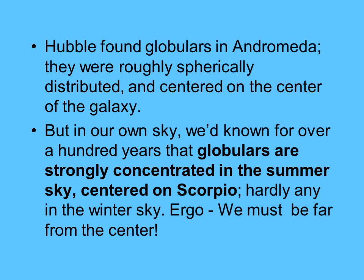Those are the constellations that are closest to the center of the brightest part of our Milky Way as it bands the whole sky. That must be the center. So that was the clue. The center of our galaxy is not where we are. It's off in the direction of Scorpio, Sagittarius.